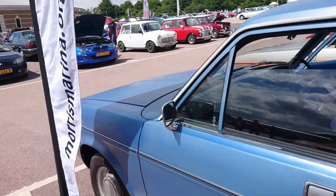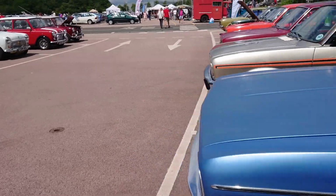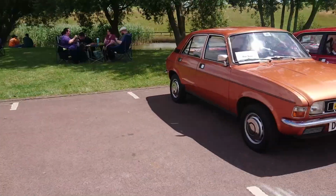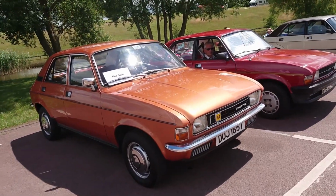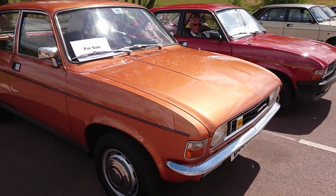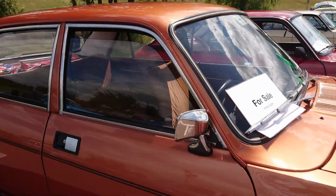That is good, isn't it? Paint's a bit flat, but not very rusty or anything. And we've got some Allegros. Oh, Allegro for sale. That's tempting, viewers. 07462 332 434. Excellent. I wonder how much the gentleman wants for this, or lady.